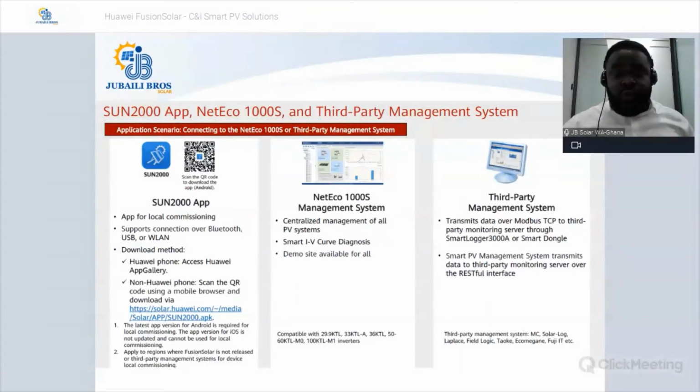If that is what you are going to do, you must do your commissioning and application through the Sun 2000 app, not the FusionSolar app, the Sun 2000 app. Once you commission your system through the Sun 2000 app, the old management system was NetEco, no more used by Huawei now. It's still active for projects that have them already, but for new projects, we are no more using NetEco. We will migrate you onto the third-party management platform of your choice. So if your company already has a management platform in place, you can still adopt the Huawei inverters for your projects, and then after commissioning, we can migrate all the data to your new management system.